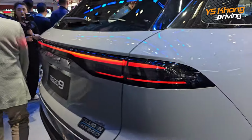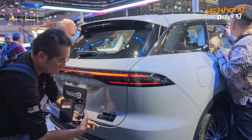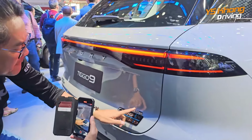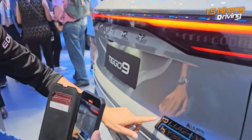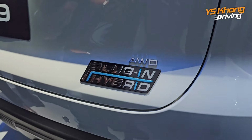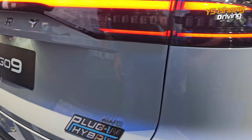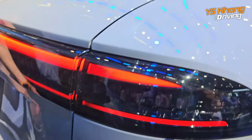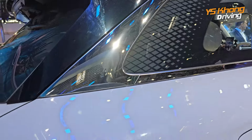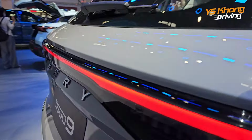Okay, this is the back end of the vehicle. It's hard to get a good view, so quickly take a look, and you see Hezri here trying his best. Yes, we know it's got all-wheel drive. This is plug-in hybrid that we can see here, and so I was a bit unsure about the drive system, but now we know it's all-wheel drive. Okay, so at the back here it looks quite conventional, so the design is not airy-fairy, it's very mature and it looks pretty good.